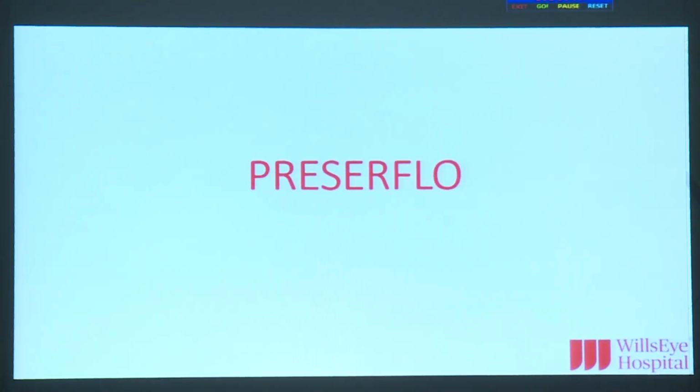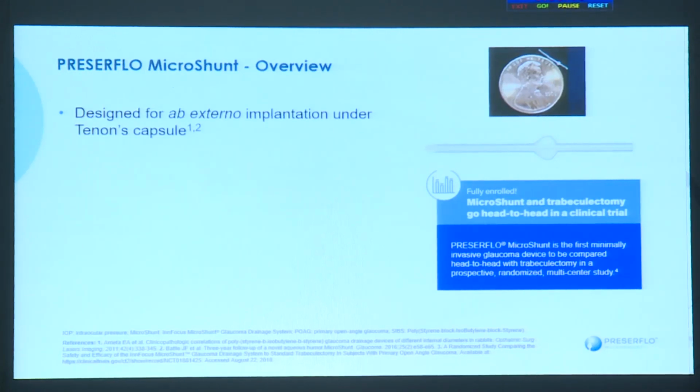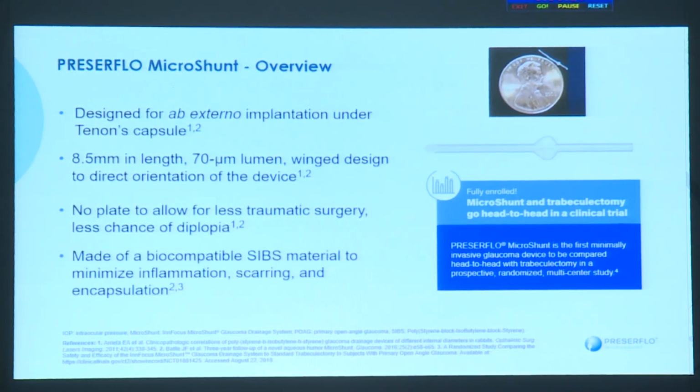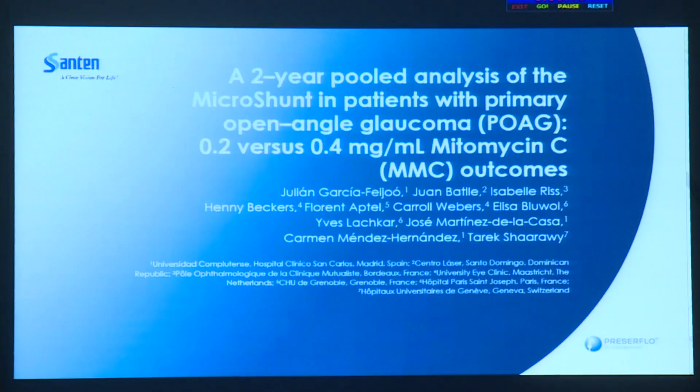Next, we'll touch on PreserFlo. This is a device that's currently not approved in the US, but should be introduced in the next few months. It's designed for ab externo implantation under Tenon's capsule. It's a little bit longer, 8.5 millimeters in length. It has a 70 micron lumen and a wing design to direct the orientation of the device. It doesn't have a plate, so potentially it's less traumatic than a tube shunt surgery. And it's made of a biocompatible material that's a mix of silicone, rubber, and polyurethane.